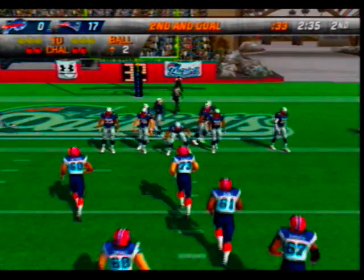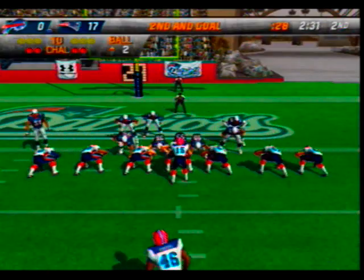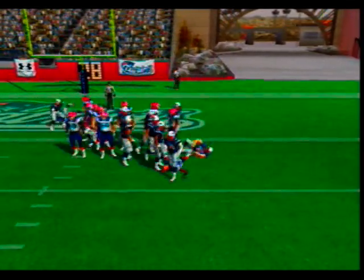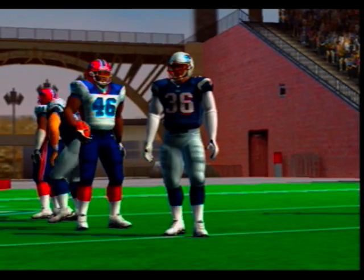It's second and goal at the two. Danny. Watch a man. Only one man in the backfield. Can he get there? Number 96 is there on this stop at the 1 yard line. The defensive tackle surged through the line to bring the runner down.